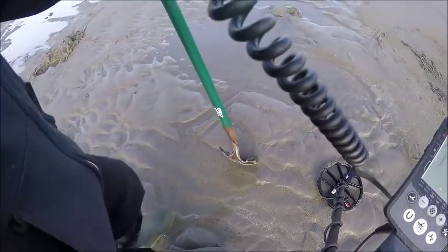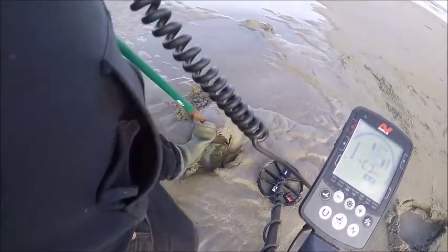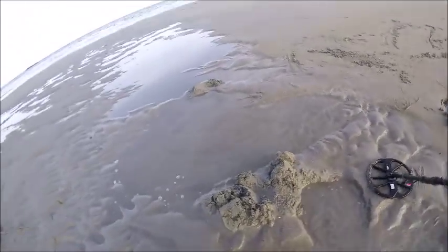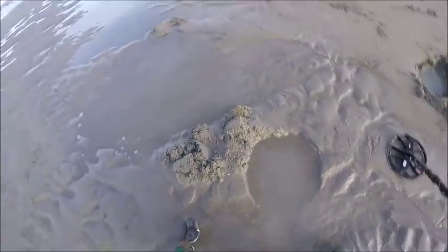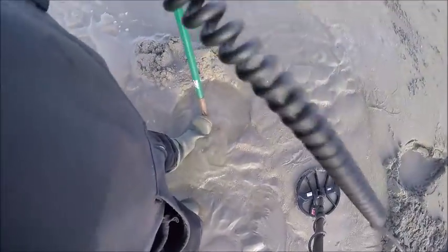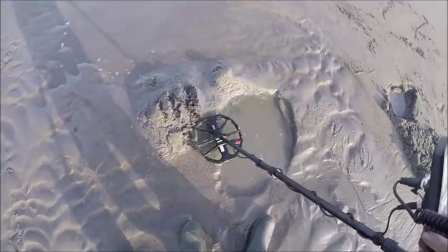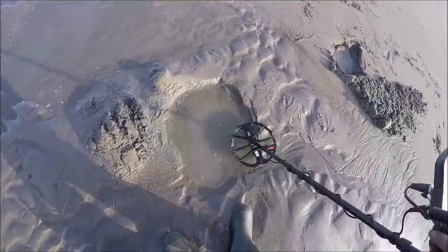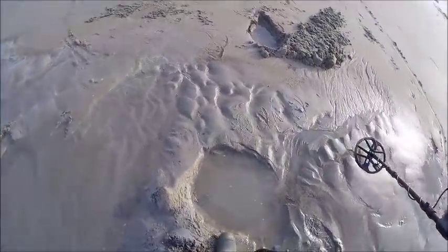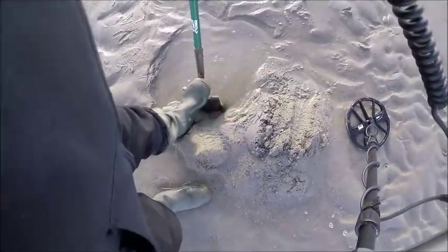Dig it. I want you to look at the texture of this sand. Still in the hole. That's a good sign, actually. Might be a precious metal or something. Oh, he's still in there. It's over to that side. We'll dig over here. Come on out. Come out, wherever you are.